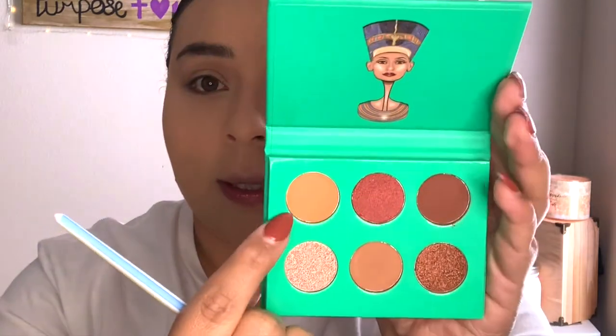Okay, so I will be taking this more precise brush right here, and I'm gonna go in with this cream, orange cream shade right here, and do the same thing.